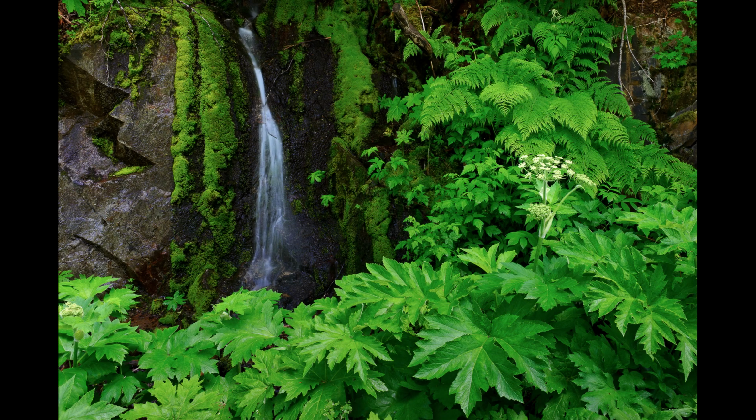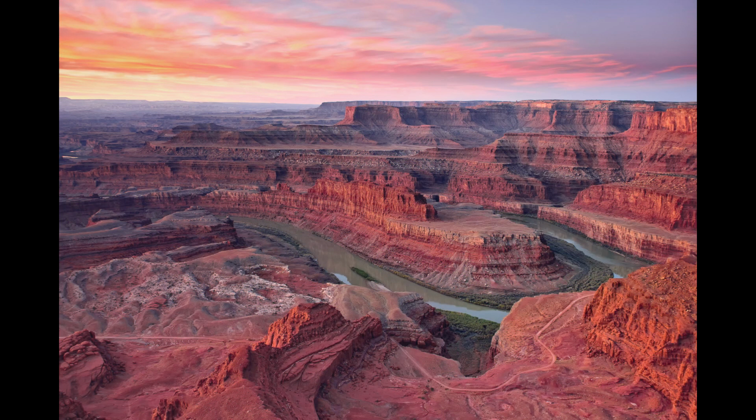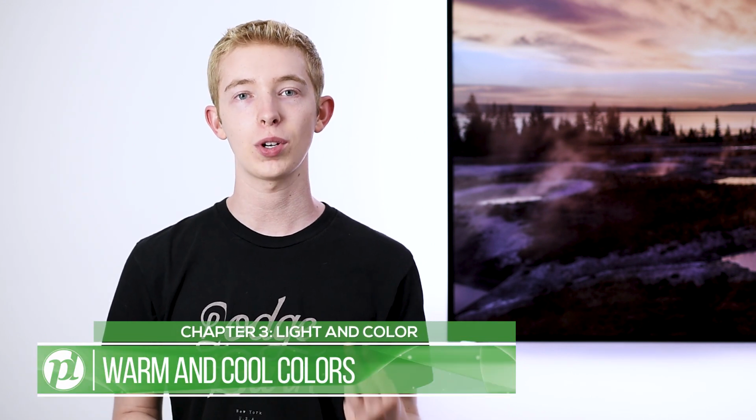For example, the color green is calm and gentle, and it appears everywhere in nature. Red, on the other hand, is much more unusual. It's a very vibrant and strong color, and it attracts a lot of attention because we don't see it all that often in nature. At a broad level, you can group colors into two main categories, warm and cool. Warm colors include red, orange, and yellow, while cool colors include green, blue, and purple. And as you might expect, the difference between them has a significant impact on the way that your photos look.